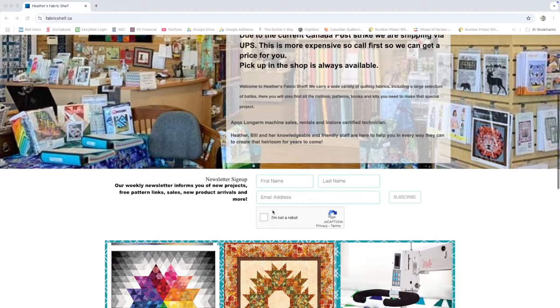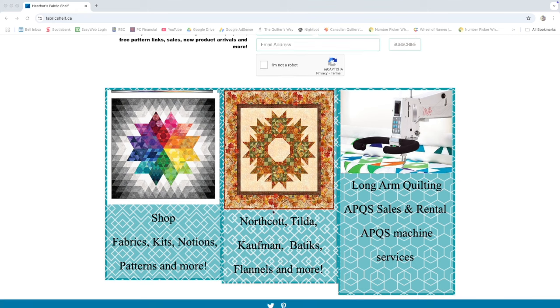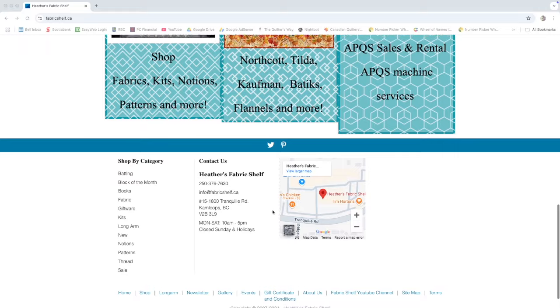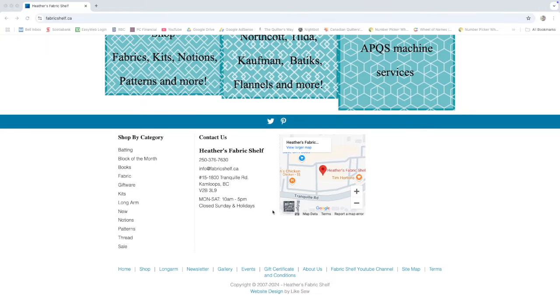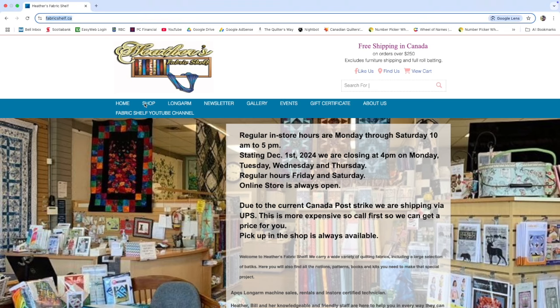They do have a newsletter sign up as well, and they've got the shop and a list of some of their fabrics. They have Northcott, Tilda, Kaufman, batiks, flannels, and more. They do long arm quilting, and they're an APQS sales representative as well. And they do have a brick and mortar store as well. Okay, so let's get into the shop itself.